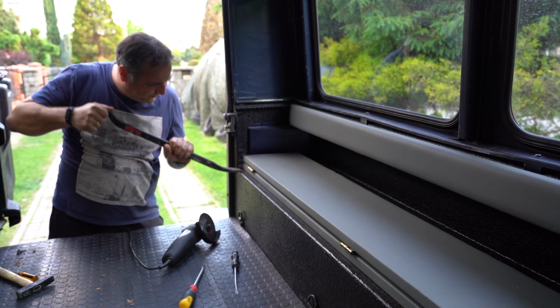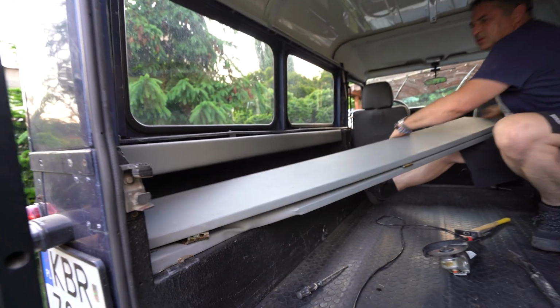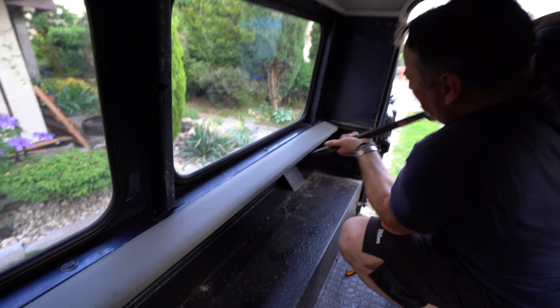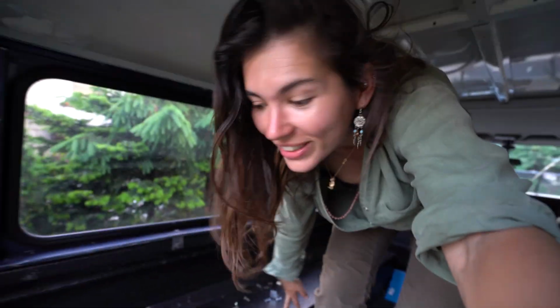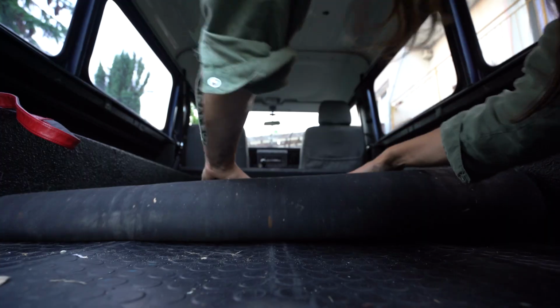One last stubborn nail. Feels so rewarding to get it out. The old interior is finally completely gone. Now it's time to start cleaning this baby.